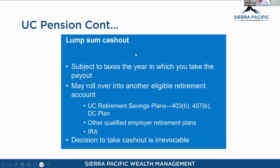So when in my history have I seen people take lump sum cash outs? Let's say that you have a husband and wife and both work for UC. One takes the basic retirement income to retain the health benefits for the two, and the other one takes the lump sum so they can spend more in their golden years of retirement than getting that basic retirement income all the way into their 80s or 90s where they're not going to be spending.